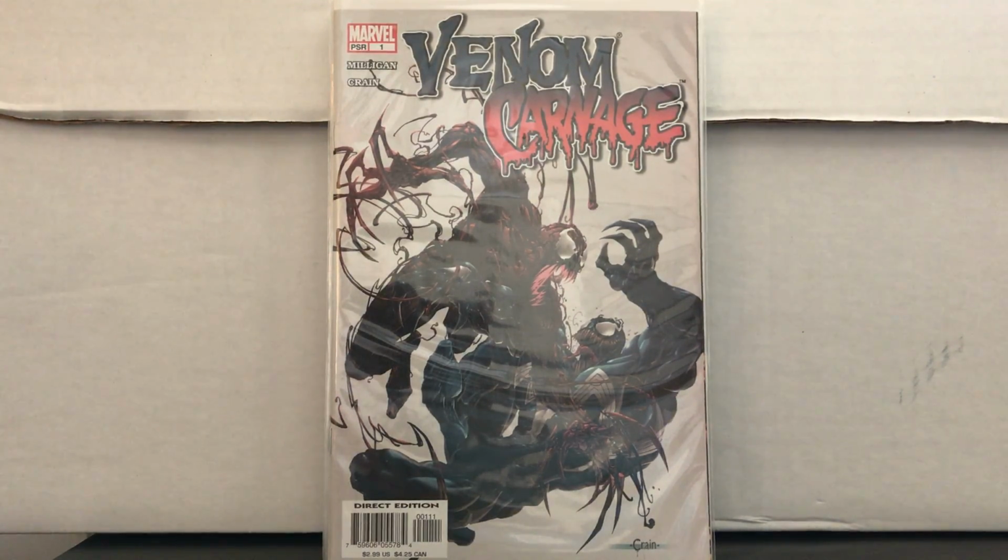First up, Venom Carnage #1. Last video, I had shared that I picked up a couple copies of number 3 and 4 when they announced that Carnage would be in the Venom movie. I ordered these at the same time, and I was having a little trouble getting them here from the seller, but they did end up showing up. I got these for $10 each.